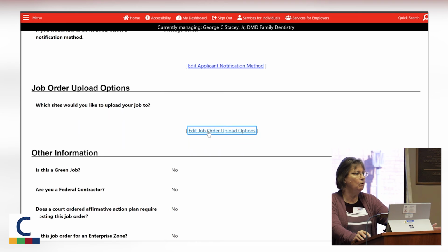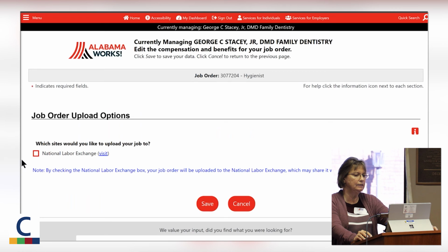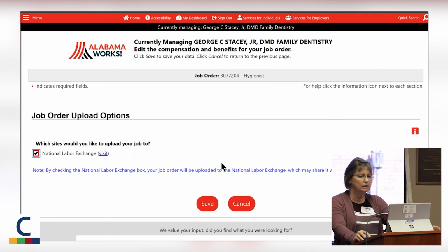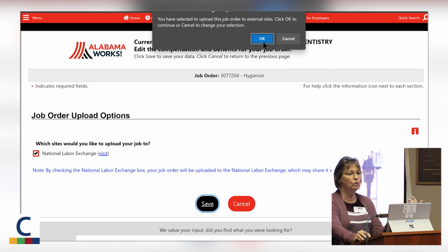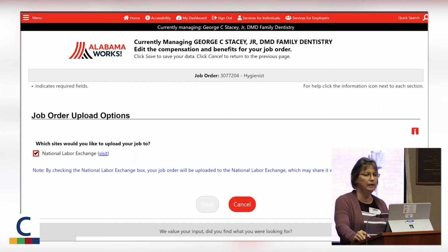Now we only upload to one job site, and that is the National Labor Exchange. This is the nation's jobs index. People who are moving into the area can find that job. So I would encourage you, it's all done with one click. And if you copy a job order, that will stay each time too, so you won't have to click it each time.